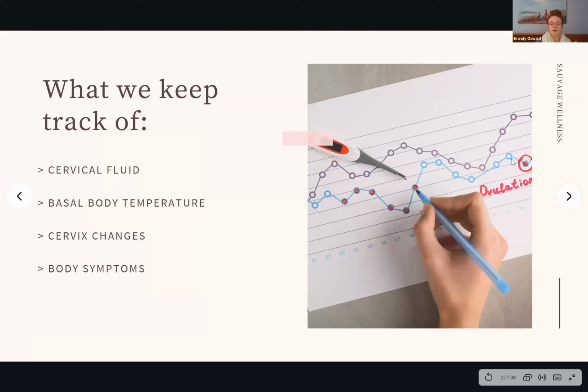When we're using the symptothermal method, we keep track of four things: the cervical fluid, basal body temperature, which is a really fancy way of saying your temperature right when you wake up in the morning, and then two optional ones: cervix changes. So spoiler alert, you can reach into your body with clean hands and feel your cervix. It's right there waiting for you. It's not just a thing for doctors to talk about or touch when you're getting vaginal exams. In fact, you're allowed to tell them you don't want them to touch your cervix, but you have the power. And if you work with me, I'll teach you how to do it.